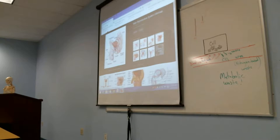The scrotum is the sac of tissue that holds the testes. The penis is going to carry the urethra. And what's not on here is right here, there's something called the bulbourethral glands. And the bulbourethral glands secrete a little bit of fluid ahead of the semen.